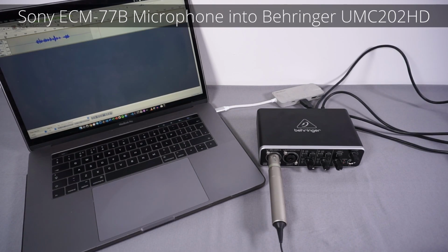So you're now currently listening to audio recorded through the Behringer audio interface using the Sony ECM-77B microphone. The quick brown fox jumps over the lazy dog. She sells seashells by the seashore.